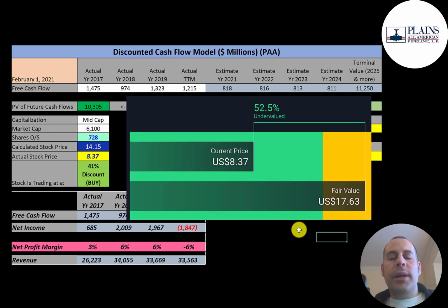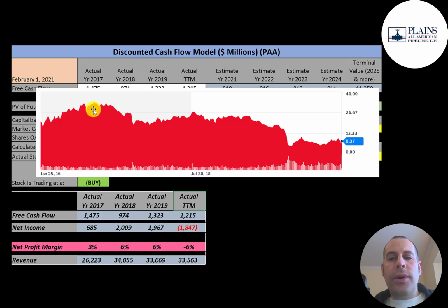Simply Wall Street is even higher than me. They're at $17.63, so they're saying the stock is even more undervalued. I think I was pretty conservative with my future free cash flow estimate, but I'm still coming up with a stock price a lot higher than they're trading at. The stock price was over $30, but it's been getting hammered over the years. It's at a really low point, so it looks like it's at a great value.